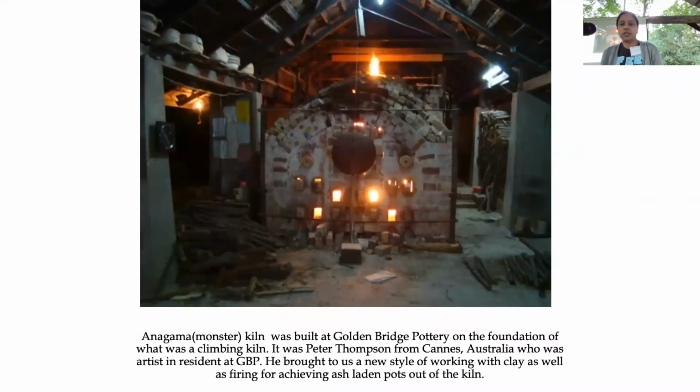I will switch to talk about the types of firing that I do, because I think it's important to notice that the work that I've done is all in a wood fuel kiln. And I learned pottery in Golden Ridge, where we fired in a wood burning kiln. And this image is what we call monster anagama, because it's a really huge anagama. In Japan, the anagamas are tiny little kilns that you kind of crawl into. Ray Meeker decided to make this anagama on a foundation of a climbing kiln and Noborigama, which we're going to be firing here at Peters Valley.